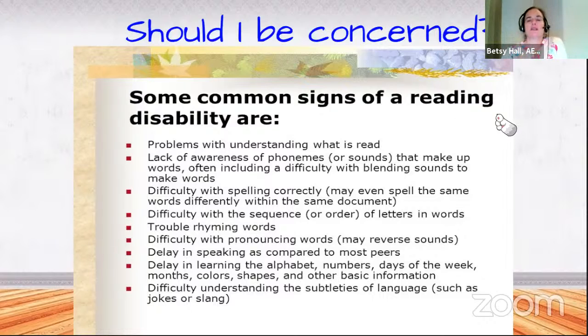Okay, so here are some things to watch out for. Problems with understanding what is read. You read a story to your child, you ask them some questions about it, and they don't understand. They can't tell you what was happening. They aren't aware of the phonemes or the sounds that make up words, which shows itself as a difficulty with blending sounds to make words.